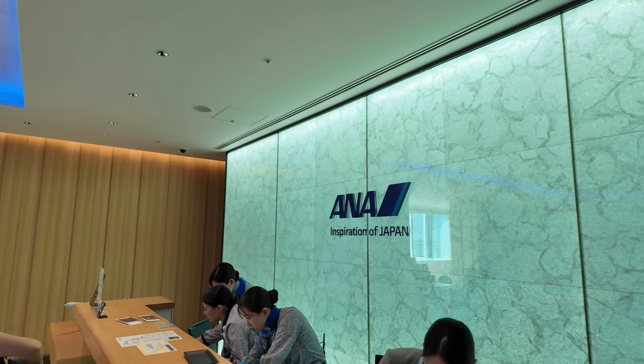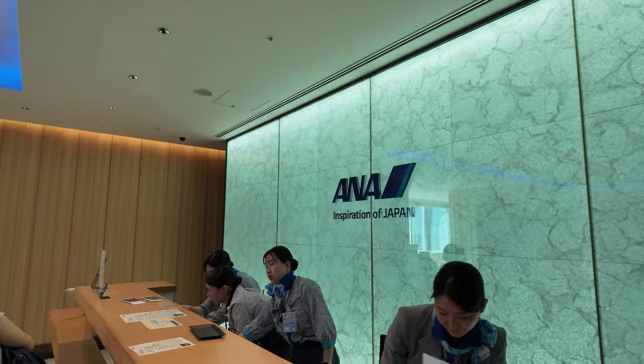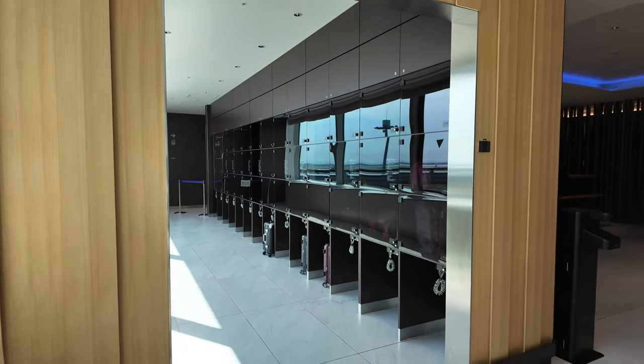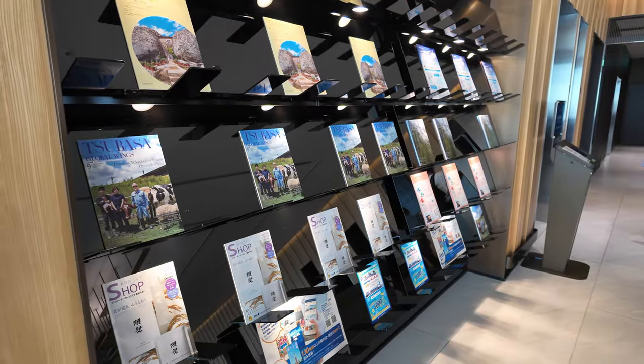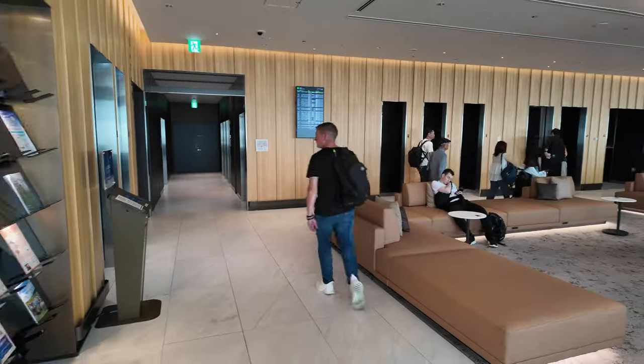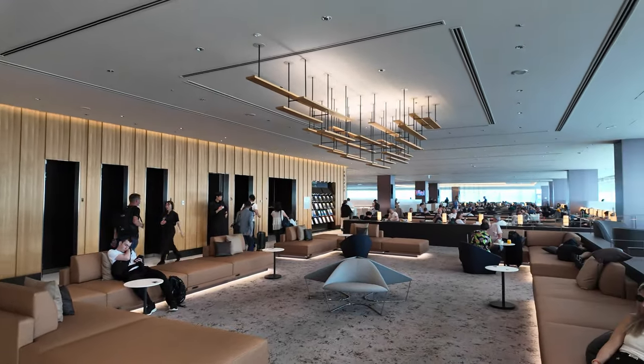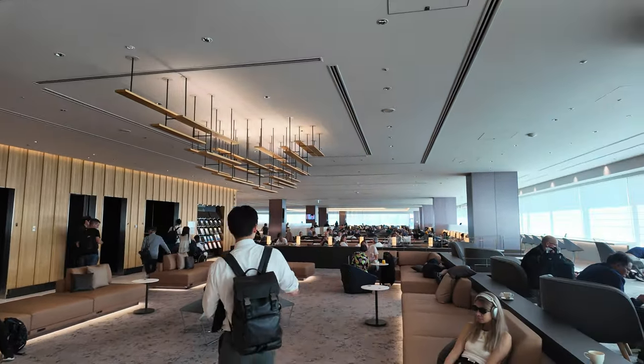Once through security, we headed straight to the ANA lounge, expecting a premium experience before boarding. ANA is known for its omotenashi, or Japanese hospitality, so we were hoping the lounge would reflect that. The seating was comfortable and the space was quiet, perfect for a bit of relaxation before a long flight.